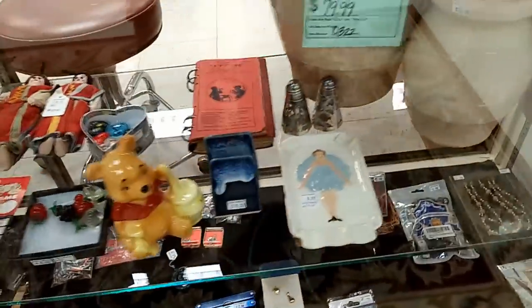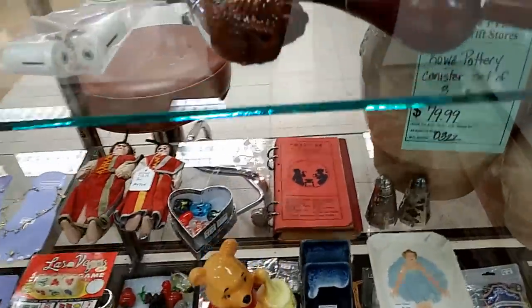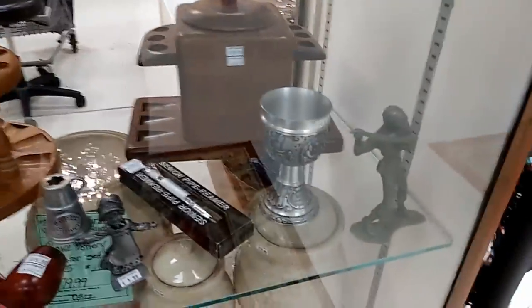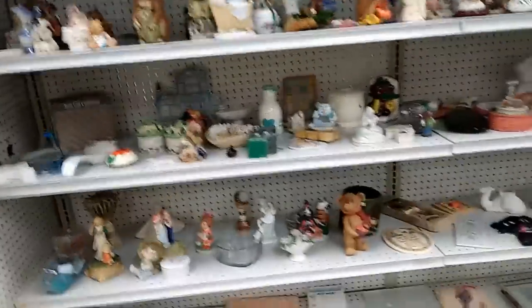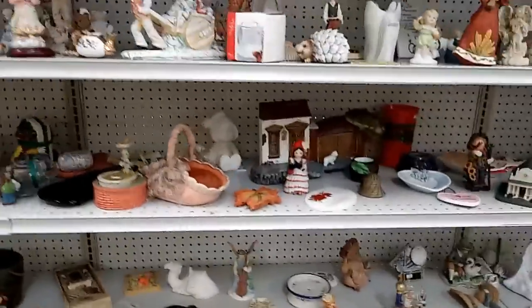Some pottery items. There was a vintage book, salt and pepper shakers, a little dish. So again, there's some neat items. Some pipes, those can do very well. A chalice, some pottery, pewter items also. So all good stuff. Now, they did have a very nice selection of all kinds of things. Ceramics and figures. They had a whole shelf pretty much just stuffed. Actually, several, as you can see.